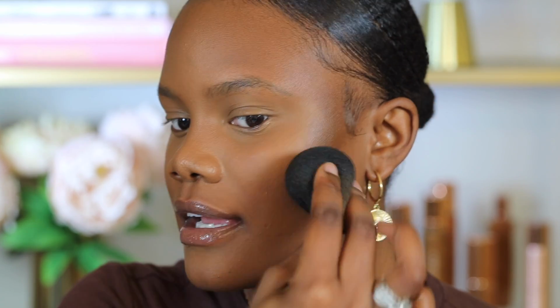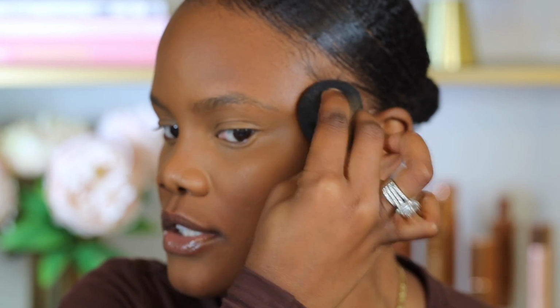And then I go in with the back side of the beauty blender to blend everything out. Do you see how that gives me that nice warmth? A little bit of contour makes it look like my face is structured a little, and it really melts with all the other makeup like the concealer and foundation, and it's really easy to blend as well.